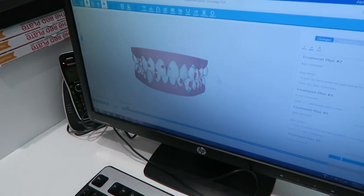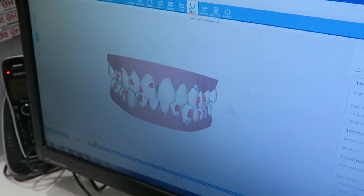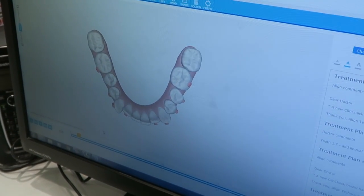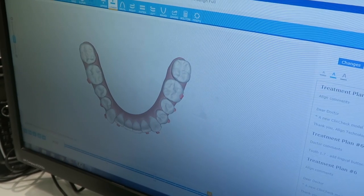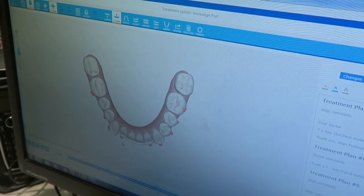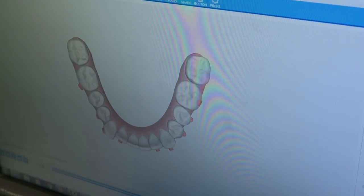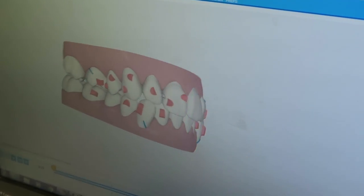So that was her at the start. There's Shan's teeth at the start. And let's have a look at the lower and what it looked like then, with that sticking out on its own. Today, this is where she's at. So cool. It is really cool. Let's have a look at it top and bottom. Yeah, this is where she was.